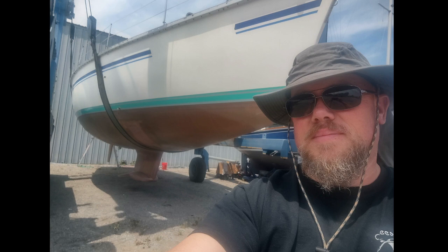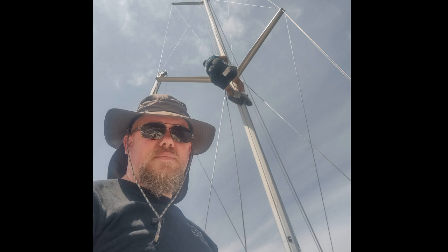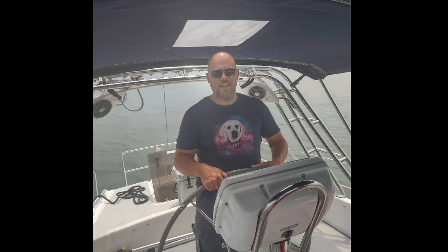There's the vessel, a Hunter 42 Passage. Very comfortable, as you'll see here in a minute in a couple shots. About a month ago, we got it in the water, got everything rigged. Took it out over 4th of July weekend on a couple of shakedown cruises. Everything's working well. We didn't have any problems. So just a couple of shots from that.